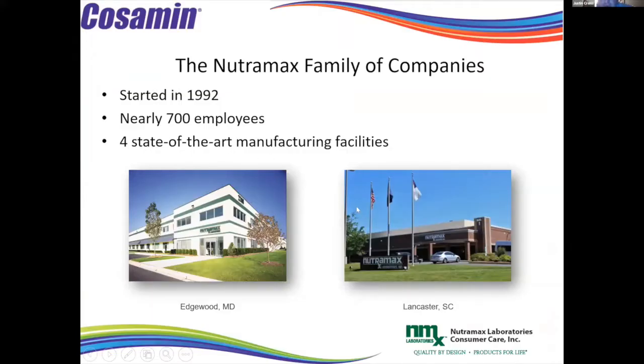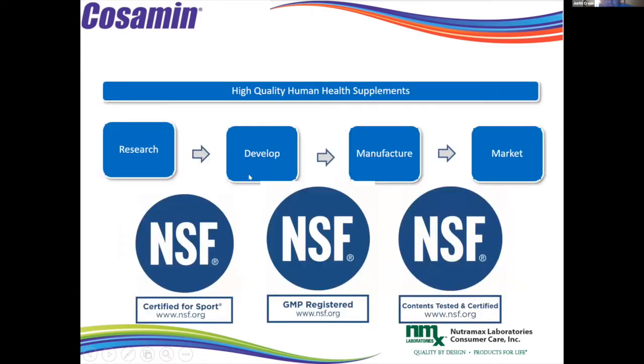Nutrimax was the first glucosamine chondroitin sulfate product in the market back in 1992. We're currently about 700 employees. We're also the number one joint product in the world for pets, for dogs, for cats, horses, and so forth. And we also have four state-of-the-art manufacturing facilities. When NSF Certified for Sport was taken off, we were working with them side by side, and they were using our facilities as a good reference point, as a good model to follow. So we're excited, we're happy about that.